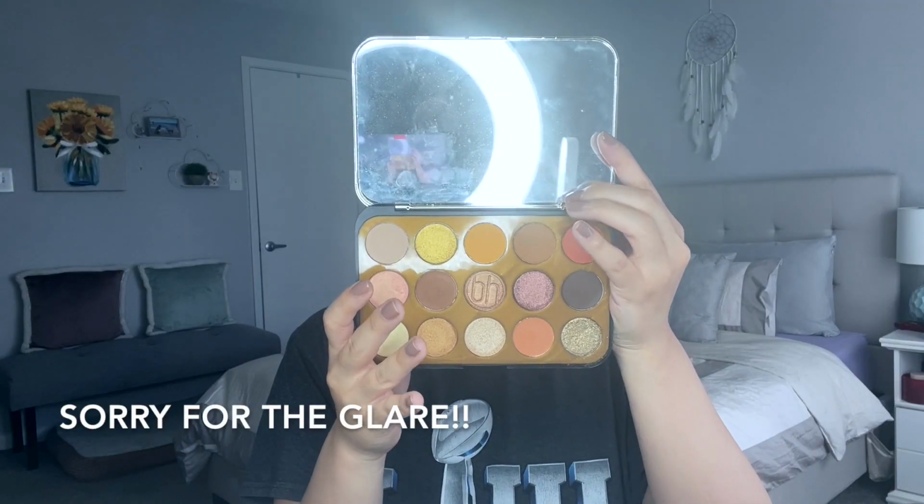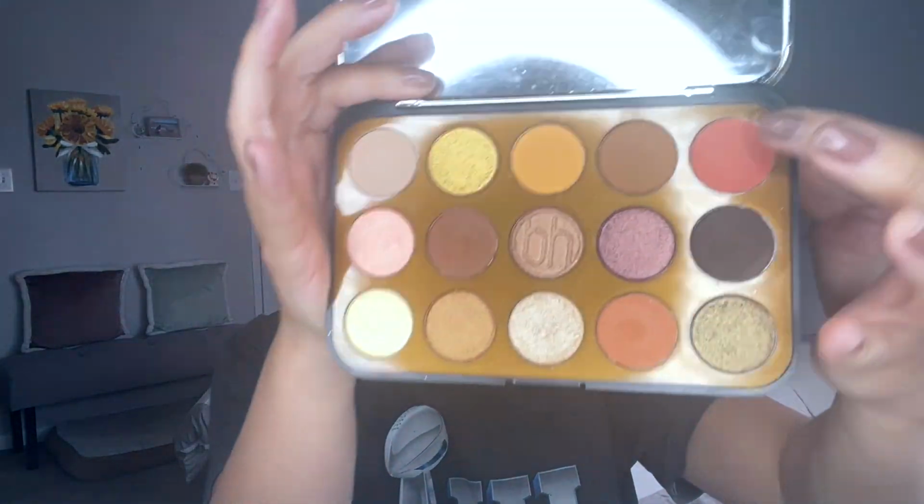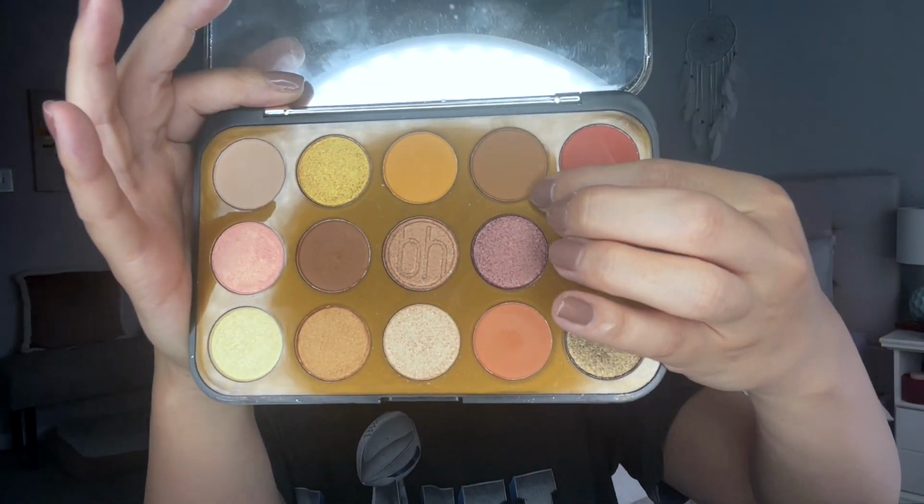I'm going to go in with an oldie but a goodie because I want to do something neutral-esque today. I'm gonna start with my BH Cosmetics Glam Reflections Gilded palette. I love this palette, it's so good. It gives me desert vibes. I'm gonna start off with this transition shade right here. Really pretty neutral brown. I'm just going to buff that.